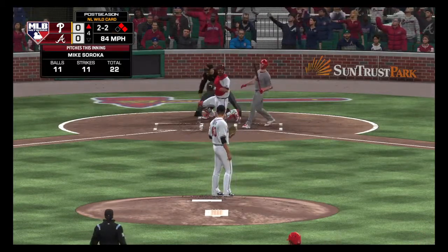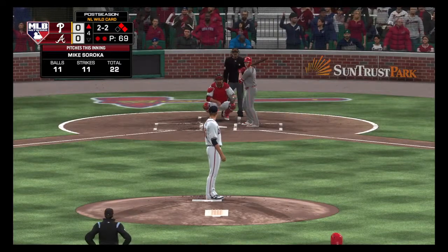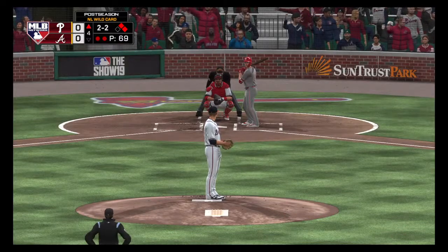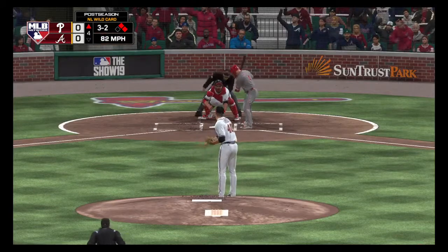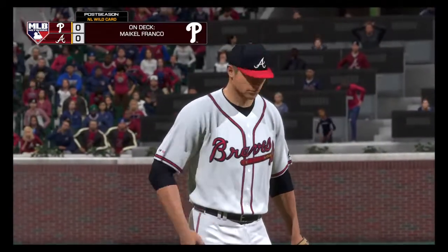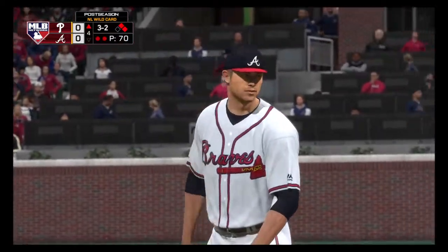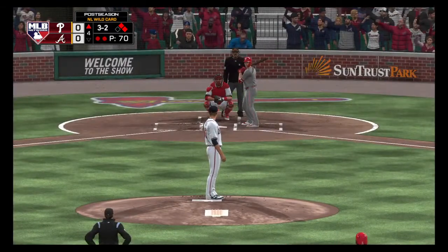Two and two. 2-2 count. And a changeup here, but that's taken low in the dirt for a ball. For the guy on the mound, this is one of those innings where nothing comes easy. He's thrown a bunch of pitches, and this AB hasn't been any different. Definitely laboring at the moment.